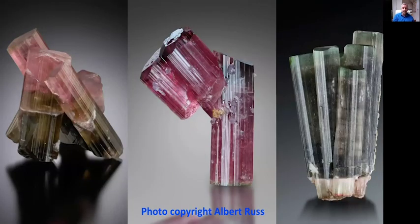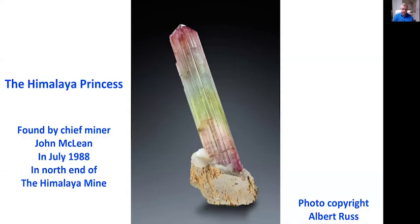Here is from the Himalaya mine. You can see the spectrum of color. Now the left piece, if you put it in daylight, it's intense pink and green. So it's a bit deceiving, the photo, because it depends on what light you have. Here's the Himalaya Princess, and here is Mount Mica in Maine.